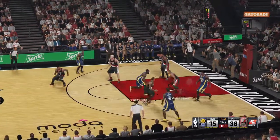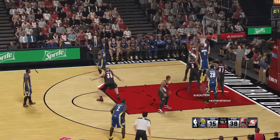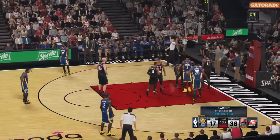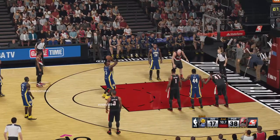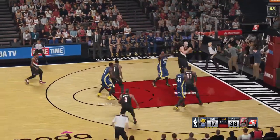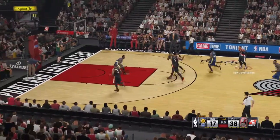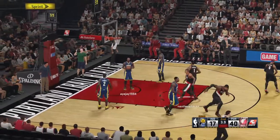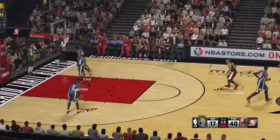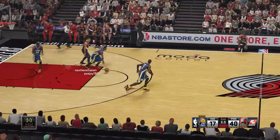Outside Hill. Here's Allen. And they're going to count the bucket and send him to the line. It could be a three-point play. When the size advantage is that pronounced, that's exactly what you should do offensively in this situation. Take it strong to the middle. Kevin, he's definitely making his presence felt here in the first half. He's been very effective so far.